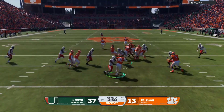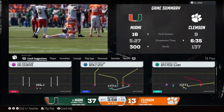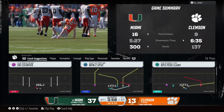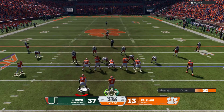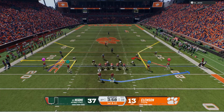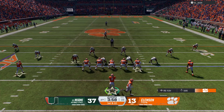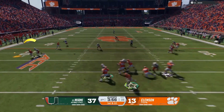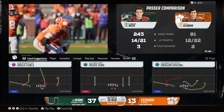He'll bring it back from inside the 15. Just never had a chance to shake loose, and he'll be brought down at the 24. Clemson ready to dial up some ball plays. They've got it on offense. They're going to throw it to start the drive. The quick out. And a good job of coverage by that defense.